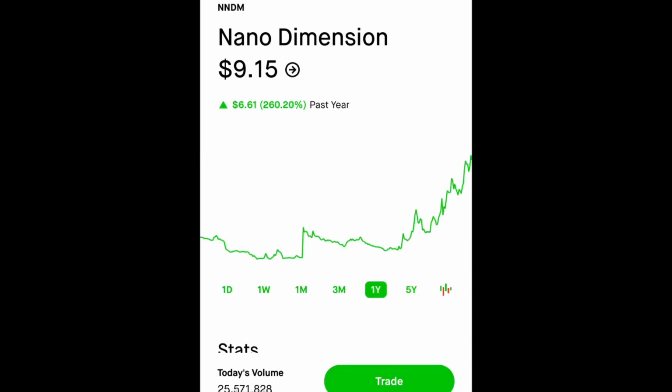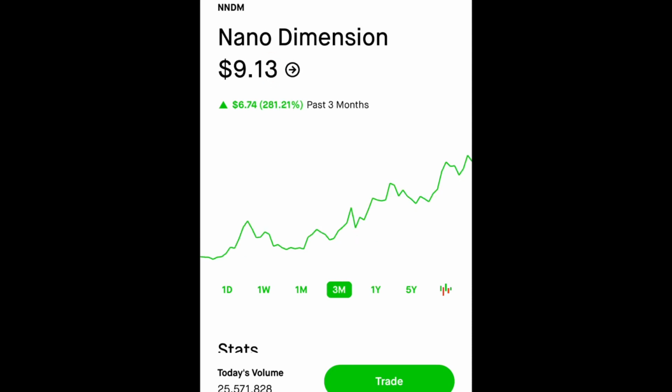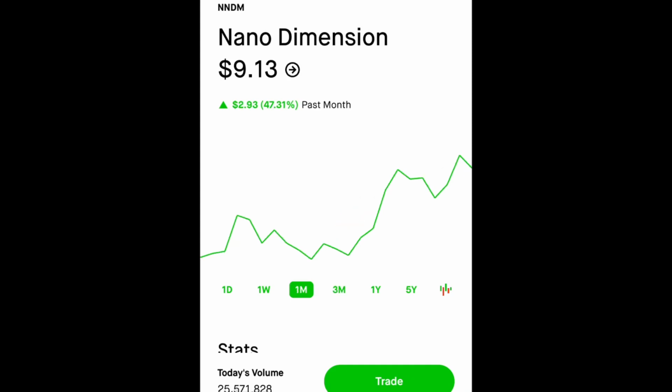Looking at the 1-year chart, this stock is actually up 260% year to date. Just even a couple of months ago, back in March, this thing was trading at 70 cents, and now it's currently a $10 stock. Obviously, it's had a lot of huge growth. Even looking at the 3-month chart, it is currently up 281%, and the 1-month chart is actually doing pretty well as well. It is up 47%.